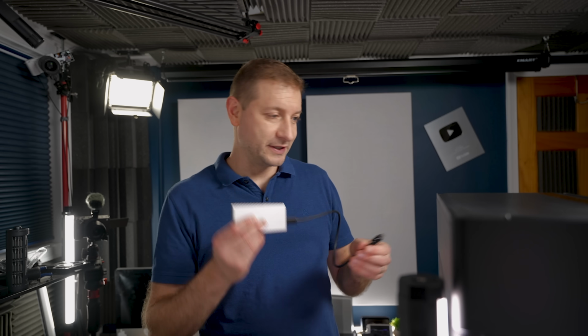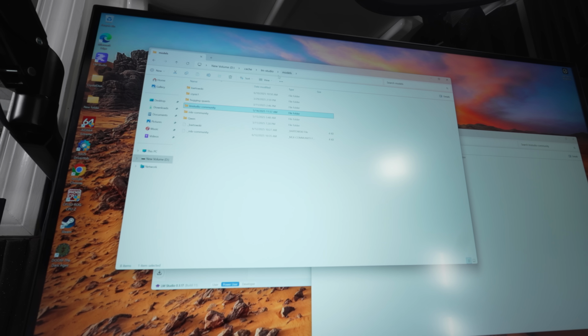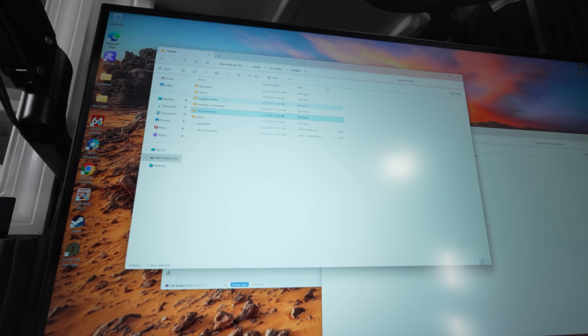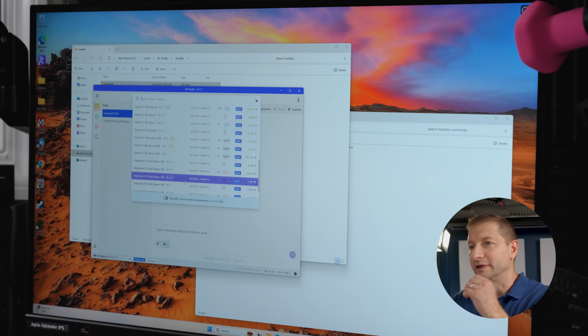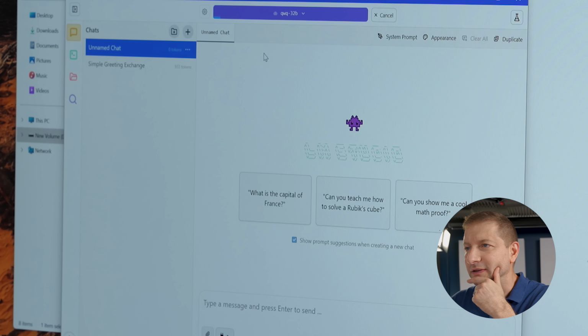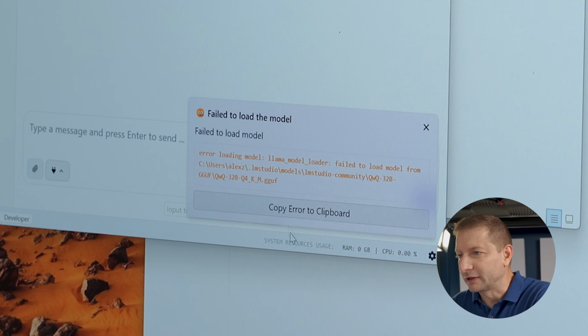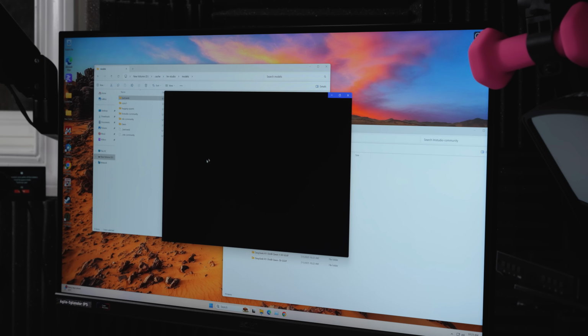Yeah, I keep them all on this, and that's where that USB 4 plug comes in handy on that motherboard. Look at all these models. I'm just gonna get them all. I have enough space. Nice. As soon as I copy those over, they're now available immediately in LM Studio. What's going on with these little question marks here? Let's see if I can run the model. Failed to load model. Did it get corrupted or something? Let me restart LM Studio.